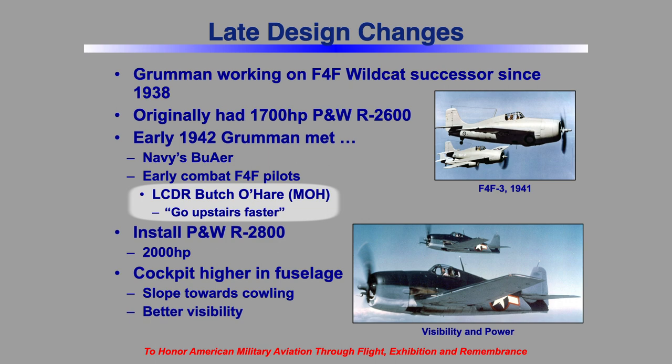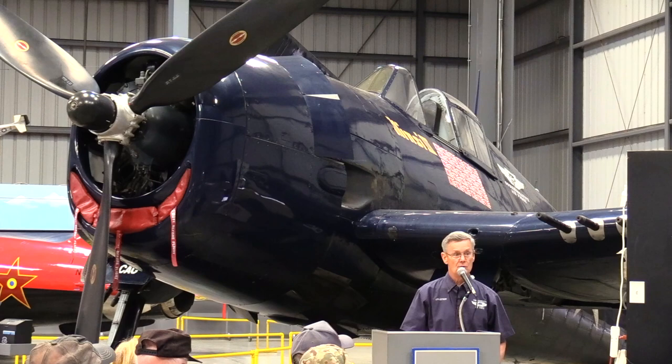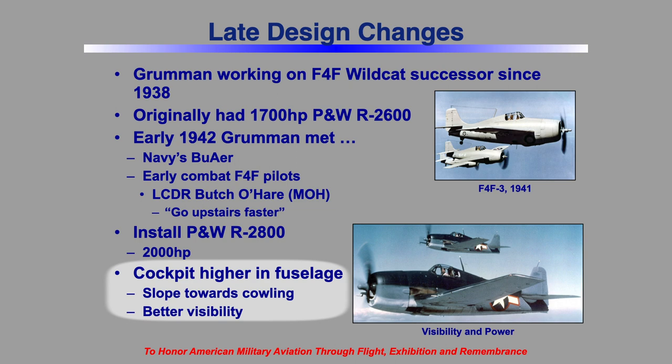So what did they do? One thing they did, they originally had a 1700 horsepower R2600. They bumped it up and they went to that venerable R2800 by Pratt and Whitney, 2000 horsepower, so they added power. They also, O'Hare said, hey, let's give these guys better visibility. So they raised the cockpit in the fuselage. They raised it.